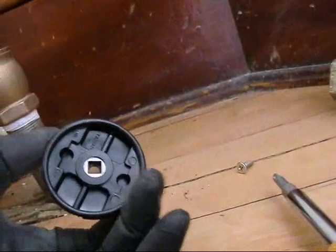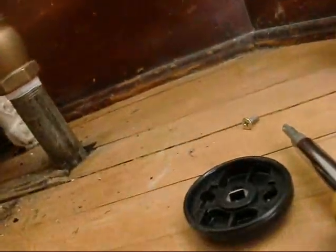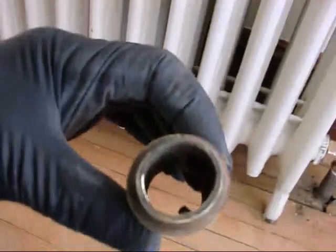Taiwan. Nicely made. Yep, spud nipple. Can't believe how easy it came undone. Spud valve.